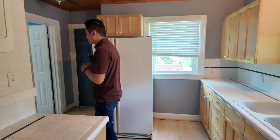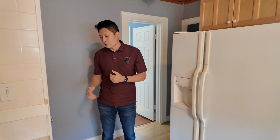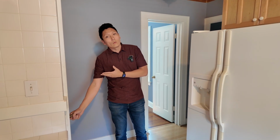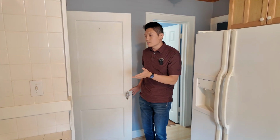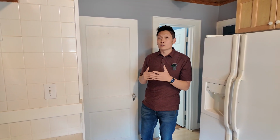As we walk through here, again, we're gonna save the backyard, or the back and the side yard, for last, but I do wanna show you what a Waldo basement looks like, because if you're new to Kansas City and houses that are over 100 years old, then you may not have seen what a 100-year-old basement looks like.